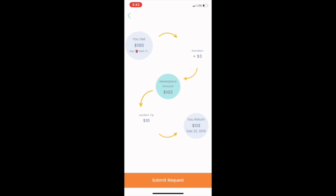Hold on. Wait. I'm so confused. Hold up. Now, this is a question that came up, and I didn't even see it. So, I'll get 100. A 3 donation goes to Solo. It shows up in the marketplace for $103. The lender gets a tip of $10 that I give them, and then I return $113.